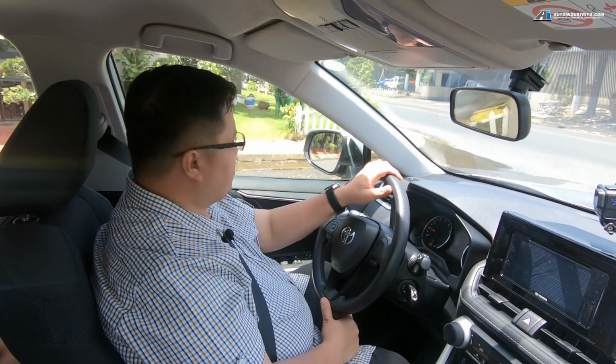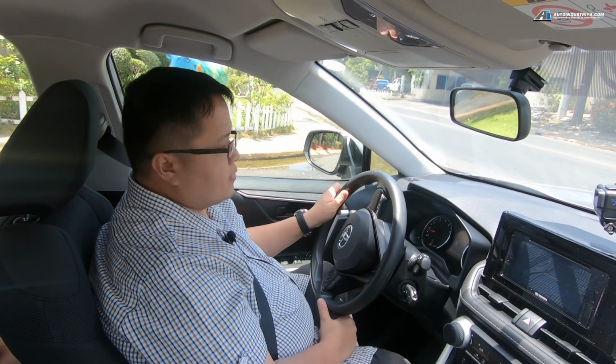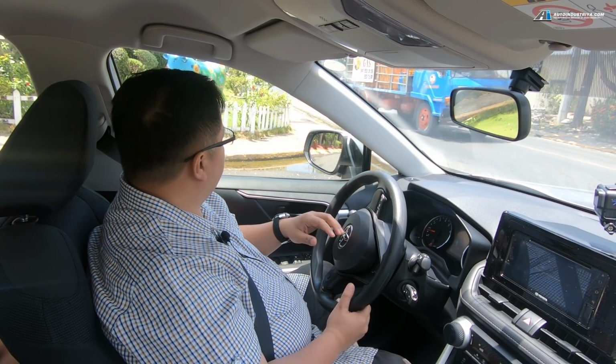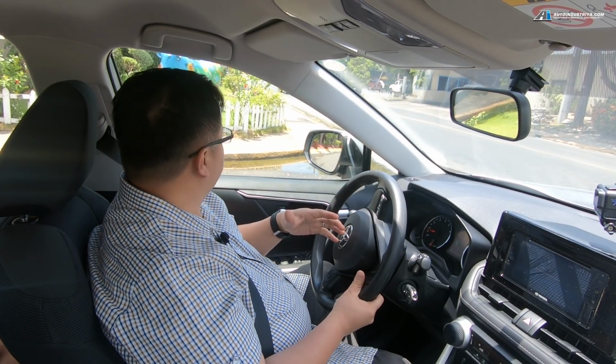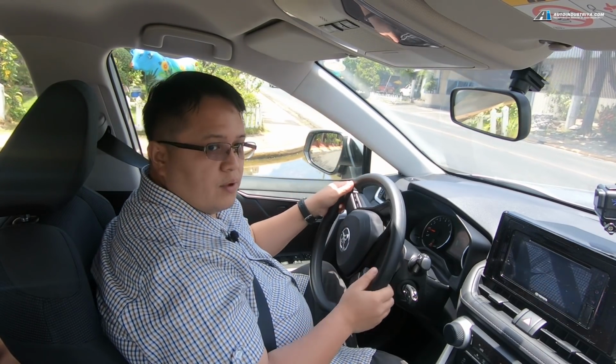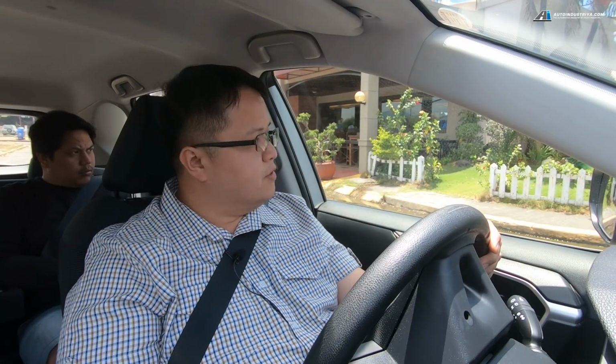So yeah, it's kind of perfect that we're driving the RAV4 here. And it's also a lot better. Thankfully, after 20 years of development, the RAV4 has never been this good. It's so great on the highway, it's so great on a winding road, and it's perfect for a tight urban area like this.